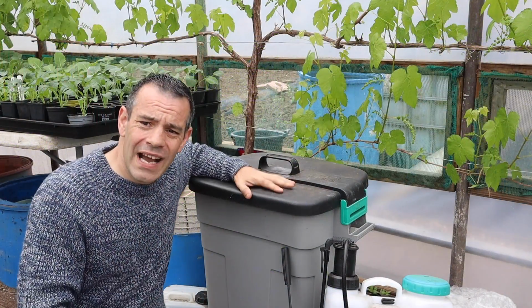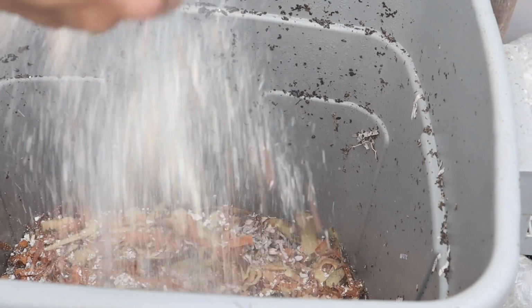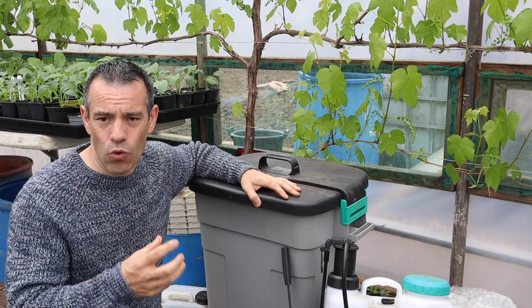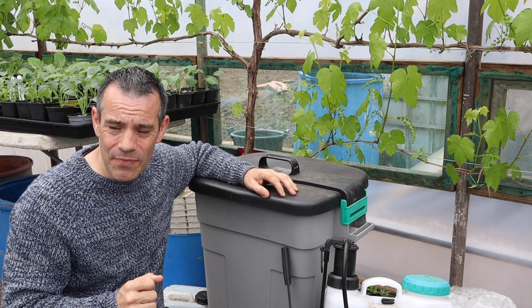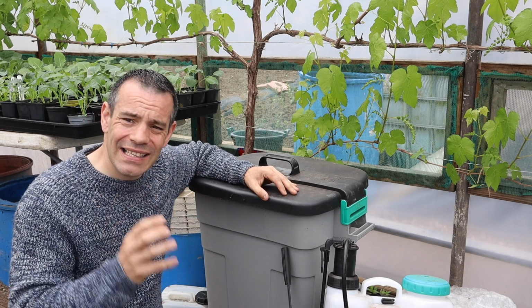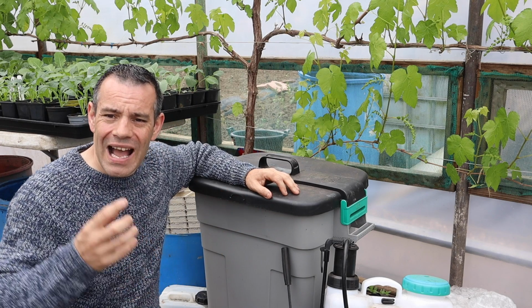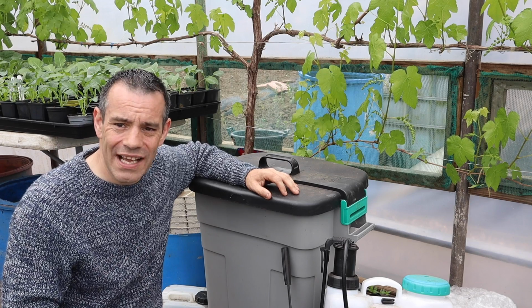Or you could even add them to your worm bins, because worms have a gizzard much like chickens, and they need a grit in order for them to break down all the vegetable scraps that you're adding. And by adding the powders to the worm bins, the worms can use them, and they're also supercharging your worm castings with calcium.